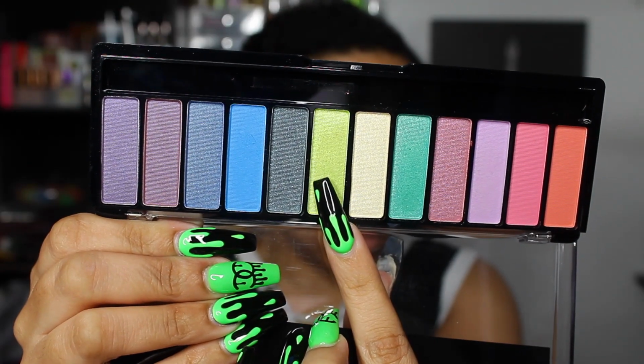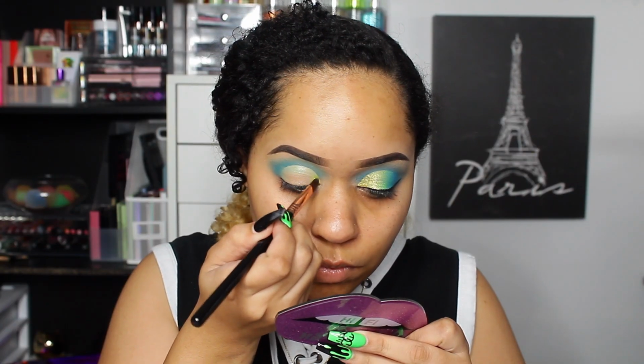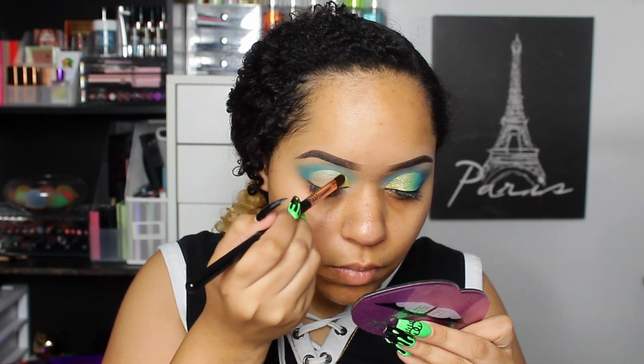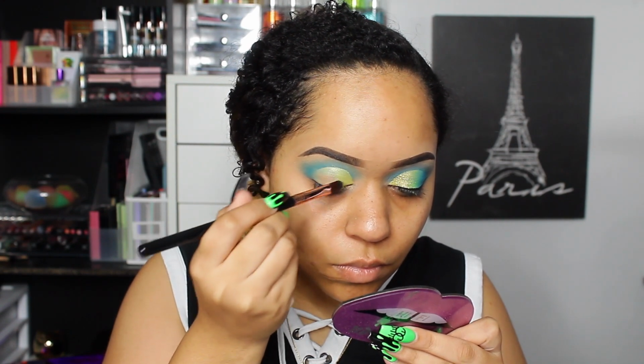And then we're going to take this nice neon lime green metallic shade, and we are going to pop that onto our inner third of our cut crease. I'm using the Sigma E58. This is the Sigma cream color brush. I really love this brush for packing on color, in particular like this.